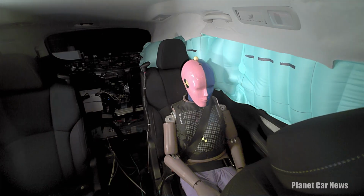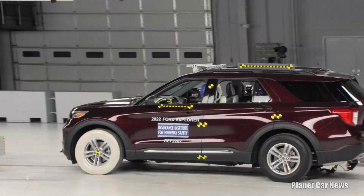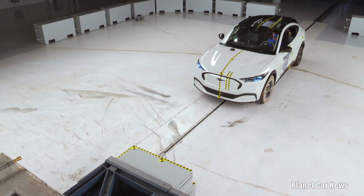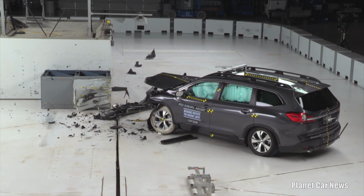passenger. 4 of the 13 vehicles we tested in this round got good ratings. These vehicles include the Ford Explorer, the Ford Mustang Mach-E, the Tesla Model Y, and the Subaru Ascent. Our marginal rated vehicles in this round of testing include the Chevrolet Traverse, the Volkswagen Atlas, and the Toyota Highlander. All 3 of these vehicles showed an elevated risk of injury to the rear-seated crash dummy.